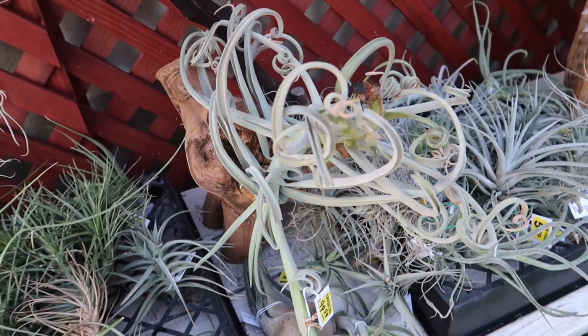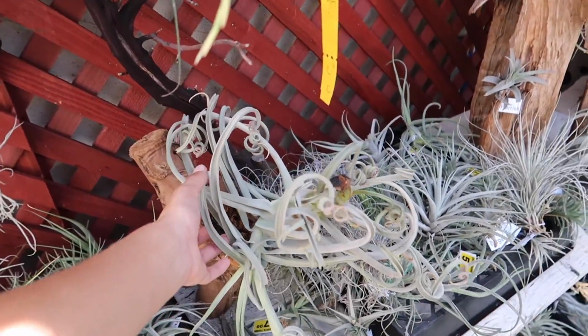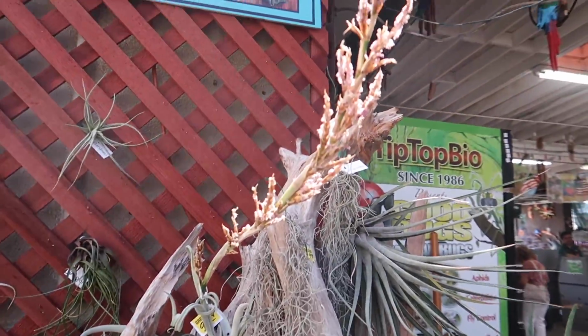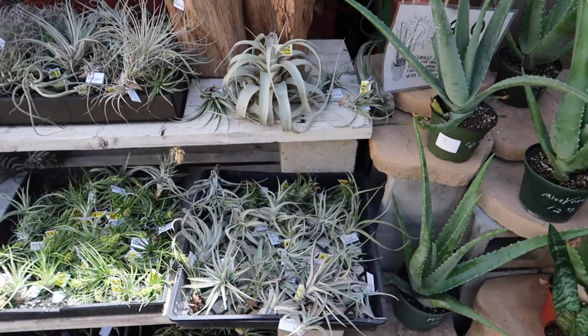Wow, that's really different. This is $99.99. Oh my goodness. That's really cool. Air plants are so cool. They're so funky looking. Their little flowers and everything. What's going on, little Tillandsias? How are you guys real?